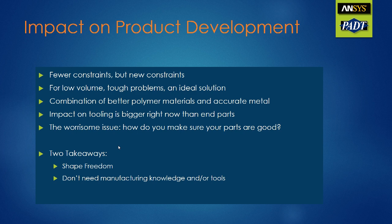Not even when we're talking about creating these free shapes, these crazy shapes that I can't make in traditional methods. The other advantage of freeform manufacturing is I don't have to be a manufacturing expert. I don't have to have a bunch of manufacturing tools to make my parts. I can just have a 3D printer, an additive manufacturing machine, and I just know how to use that. I don't have to be a machinist. I don't have to be a metallurgist. I don't have to be a casting expert, an injection molding expert. I can make my parts myself.